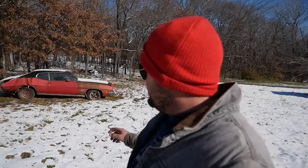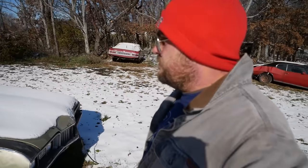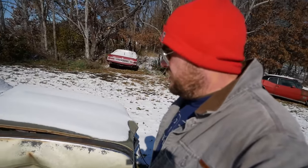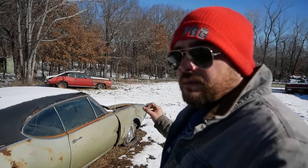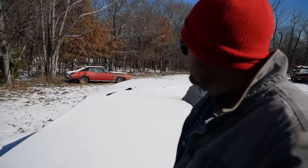Welcome back to Pole Barn Garage, where today we're going to try to get that 71 Le Mans running or the 68 Cutlass, whichever comes first. I picked up these cars at a car lot that went out of business, and they've been there for like 40 years. Not even kidding.